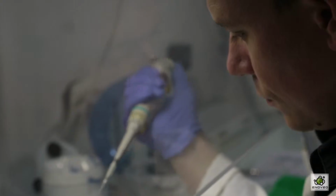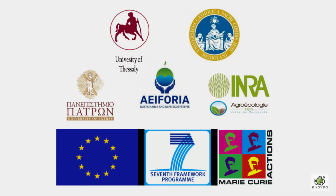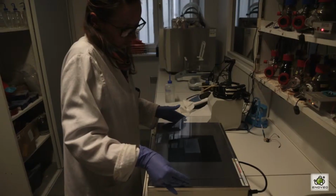We are involved in the Love to Aid project, which is a project financed by the European Union in the framework of the FP7 Marie Curie. Our part in the project is to assess the impact of the pesticides on the microbial communities using high-throughput sequencing techniques like Illumina sequencing.